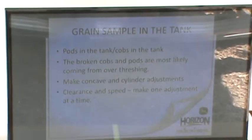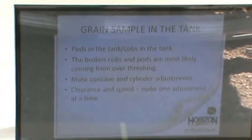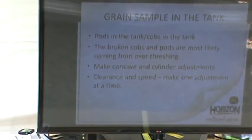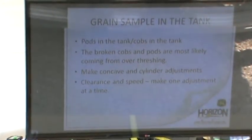Grain samples in the tank. We're going to look at about 4 scenarios here on grain samples and how we probably would try to take care of what we've got going on. Pods and cobs in the tank, broken cobs and pods in the tank, more likely mean some over threshing is going on. We need to take a look at that.